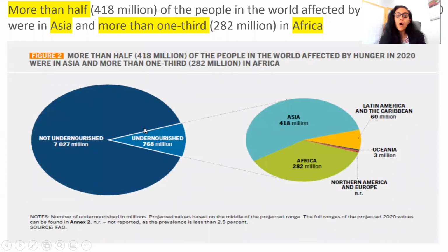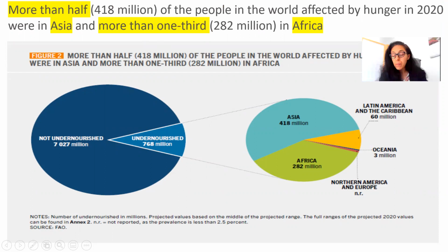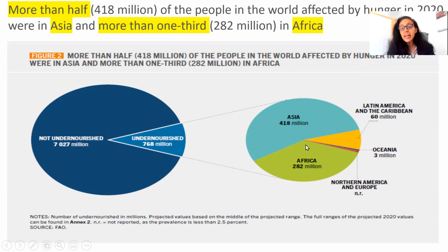And then when we talk about food insecurity, the majority of this, say 418 million people in the world affected by hunger, as we have seen in 2020, are residing in Asia, and the second biggest population, 282 million, are residing in Africa.